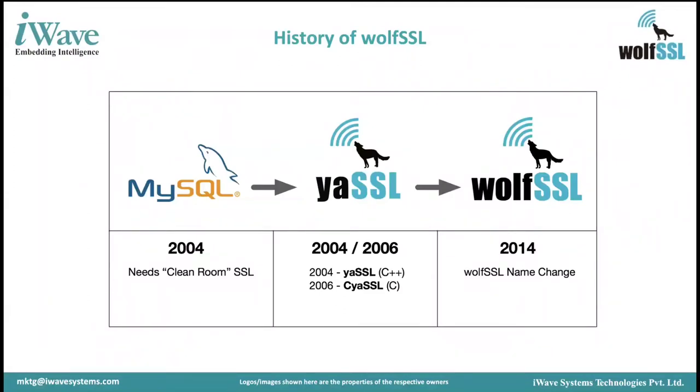We started out of MySQL, the database company, in 2004. At that time, MySQL needed a clean room SSL implementation. And so we wrote our first SSL library, called YASL, which stood for yet another SSL, in C++. Between 2004 and 2006, the market was really asking us for a C-based library to fit better on embedded systems. So we rewrote YASL from the ground up again, this time in C. That was called CyaSSL. And then in 2014, we renamed CyaSSL to wolfSSL, just to be more consistent across product naming and company naming.